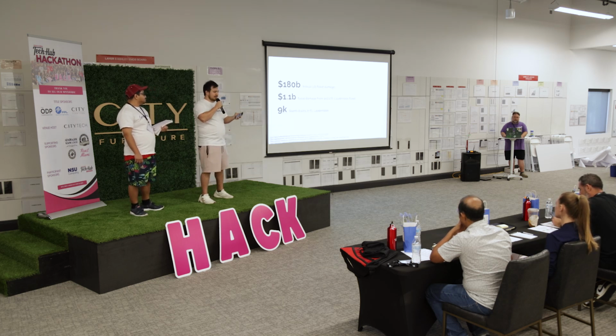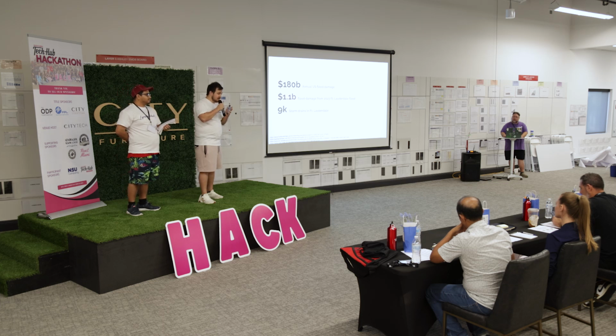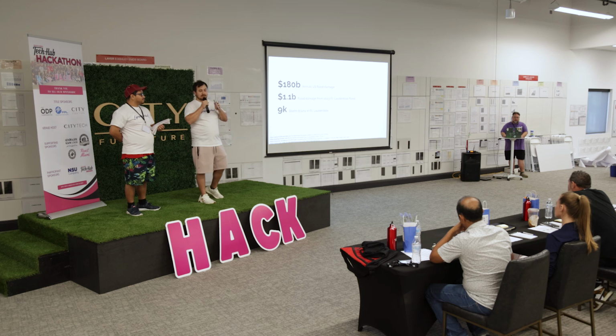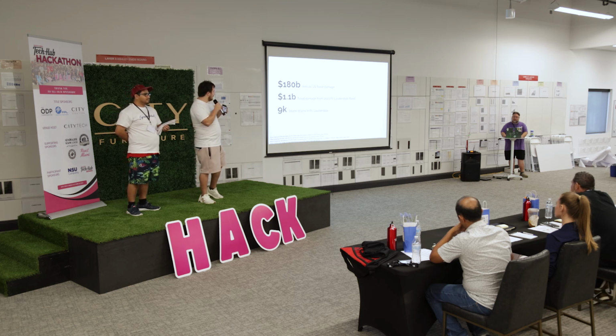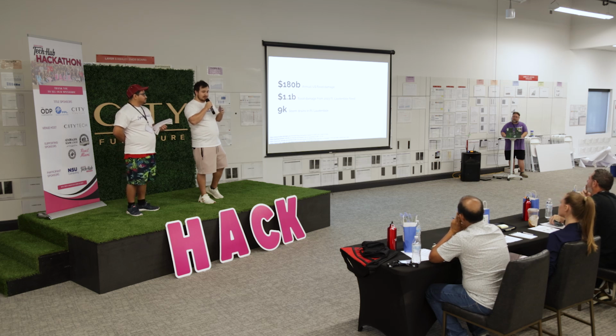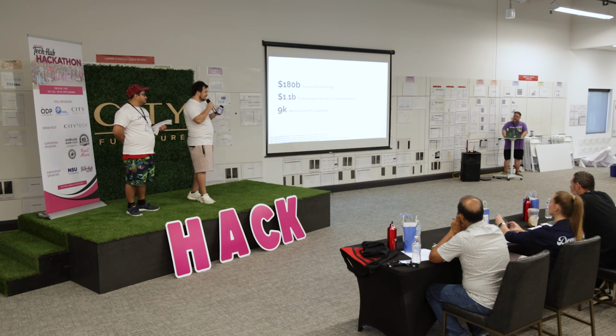So let's talk about numbers. Last year alone in the US, flood damage was a total of $180 billion. In 2 days alone last year in Fort Lauderdale, there was $1.1 billion due to flood damage alone. And we have 9,000 storm drains in Fort Lauderdale. So kind of unrealistic to expect the city to drive around and monitor these 24/7, right?